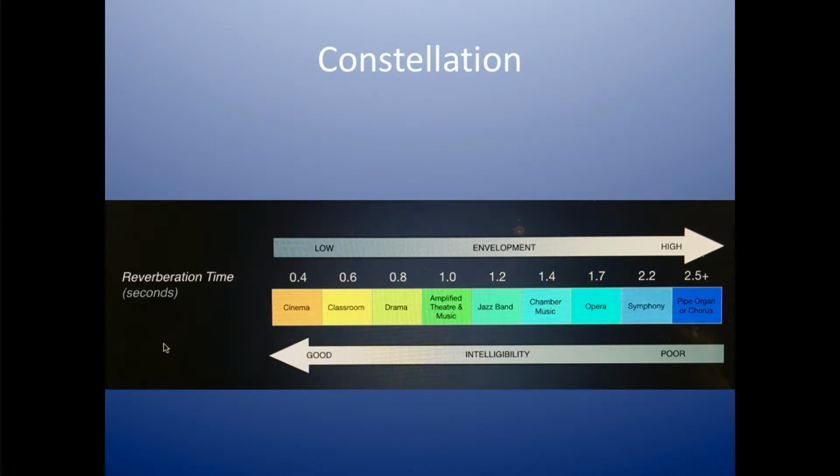Anyway, here we have it. Envelopment, as it goes from low to high, so does the reverb time. As the reverb time goes up, generally speaking, we're going to see more envelopment, and we're going to see less intelligibility. So we have down below some examples of lower reverb times and higher reverb times that lend to the performance. Obviously, if you want to enjoy an ideal performance, you need a number of factors. One of them, a critical one, is the room that you're performing in.